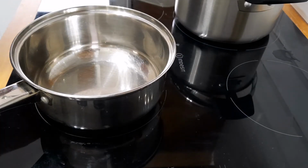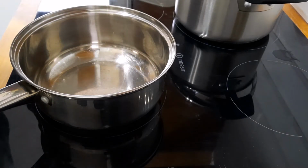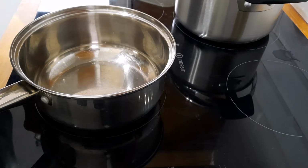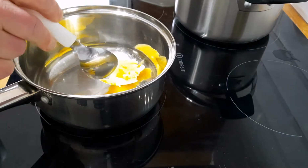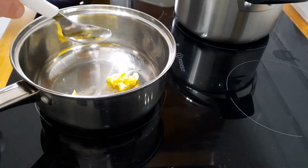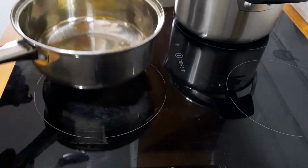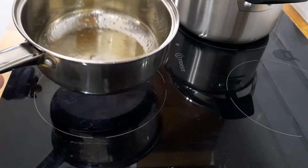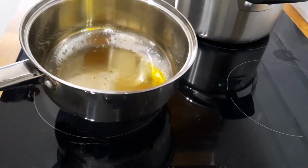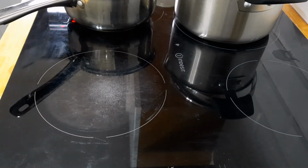Okay, so while our pasta is cooking away, we'll make the sauce. I'm going to use ghee rather than shop bought butter. And all we're doing is taking a good tablespoon of the ghee or the butter and just popping it into our pan and just let that melt down. That does smell very nice. I'll just take that off the heat while I get a clean spoon.